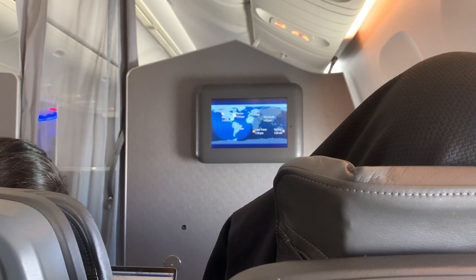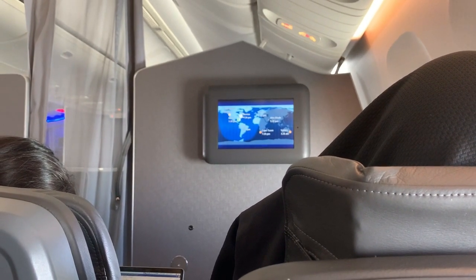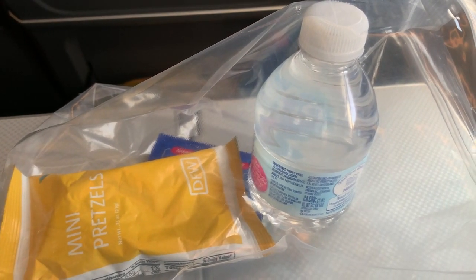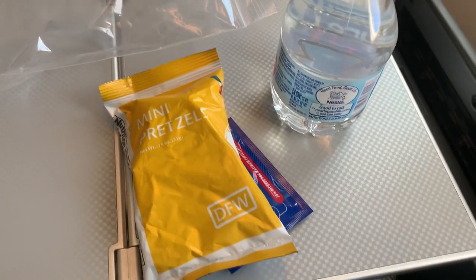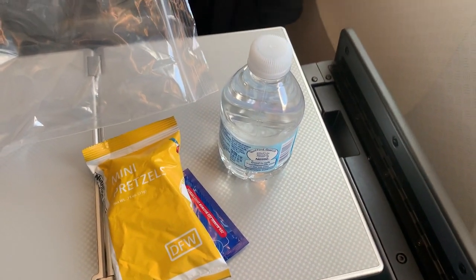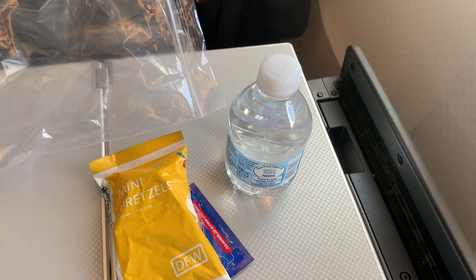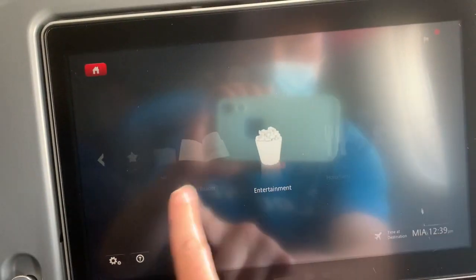After we did our review for the flight, the cruising altitude was 39 and 40,000 feet. The flight attendants then started coming around the cabin to offer a plastic bag with bottled water, pretzels, and a cleaning wipe to the economy cabin, which was super nice to have and something I honestly didn't really expect. I then started looking at the TV.